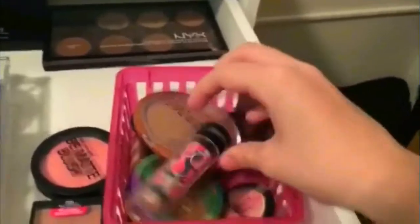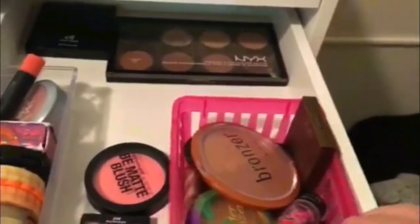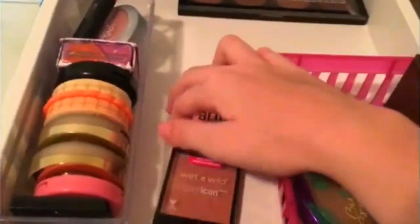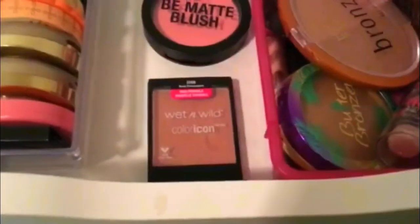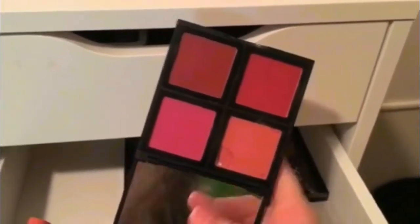And then I have this Wet n Wild highlighting stick, which was limited edition, which is amazing. And then I have this thing that I got in my Ipsy bag. Then I just have two blushes here that didn't fit. I have a City Color one and a Wet n Wild one, which I love. And then I have my NYX contour palette and then my e.l.f. blush palette in dark, which just looks like that. And I did crack a little bit of one of the shades.